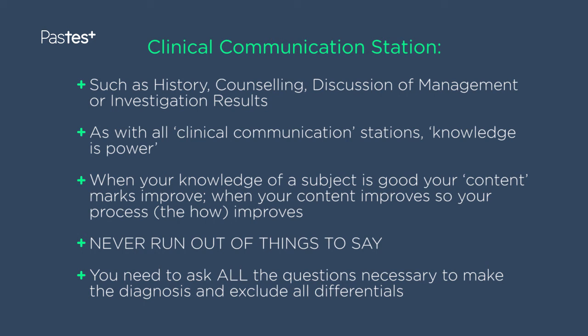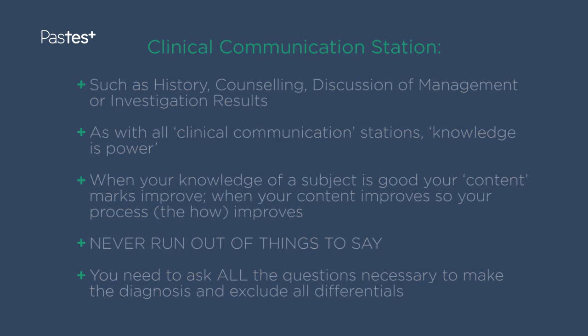It's always worth re-investigating what you've asked, reflecting back on the simulated patient or on the patient what you've already gone through. This will remind you where you're at and where you need to be. So remember to ask all of the questions through each of the systems that are relevant.